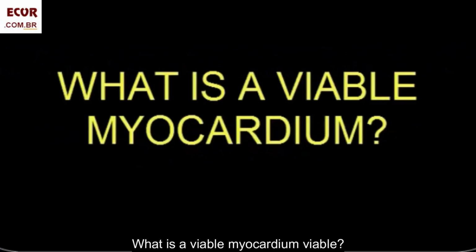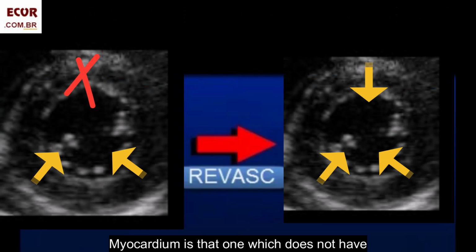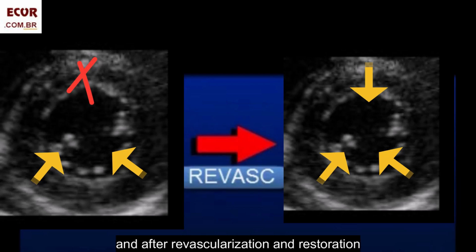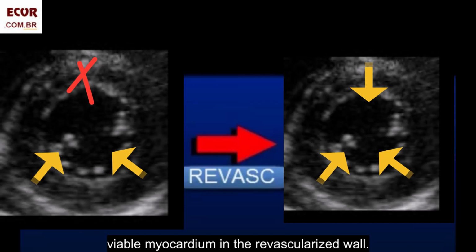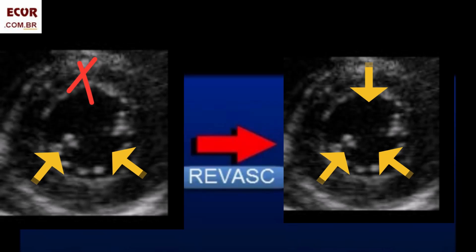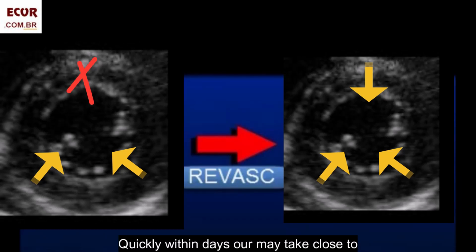What is a viable myocardium? Viable myocardium is that one which does not have contraction before being revascularized, and after revascularization and restoration of perfusion, the contraction returns. This is the final certainty there was viable myocardium in the revascularized wall. The return of the contractile function may happen quickly, within days, or may take close to 6 months or so.